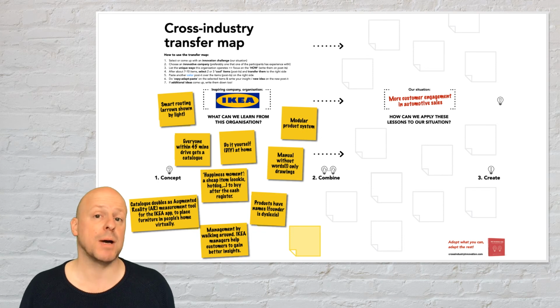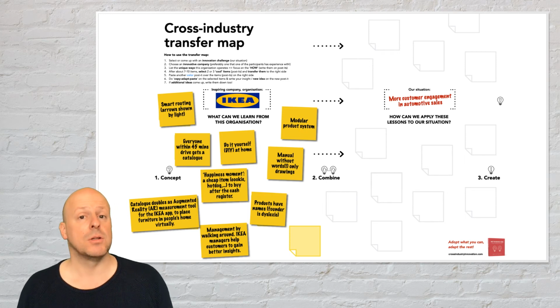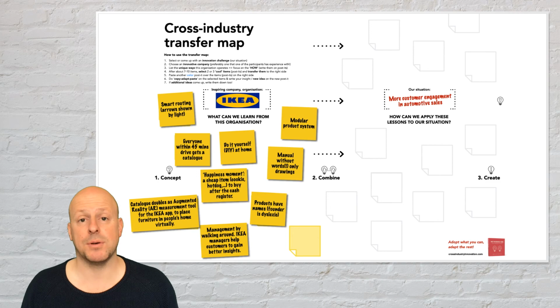And also management by walking around. IKEA managers from time to time help customers to load the stuff in their cars and everything to really get customer feedback on the whole process.